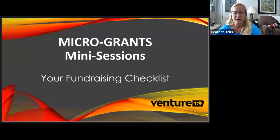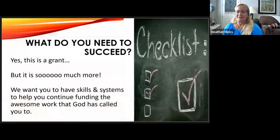All right, so this first topic, fundraising checklist. So we look at this and say, well, what is it that you need to succeed in this microgrant and generally when you're doing fundraising? Because this is a different kind of grant, and you've already probably figured that out. Not just are we giving money, but it's that mindset of how do you build the skills and the systems and have what you need to continue funding your incredible work into the future. How will you take this?